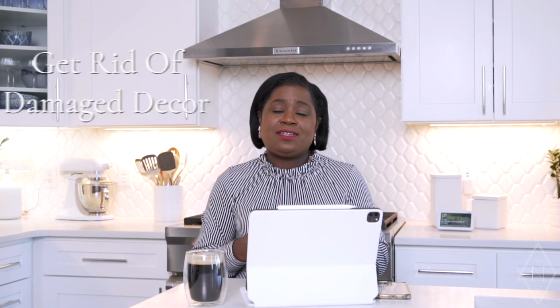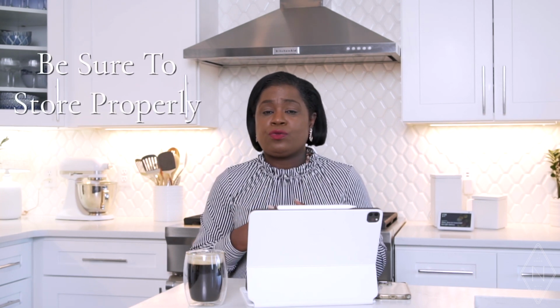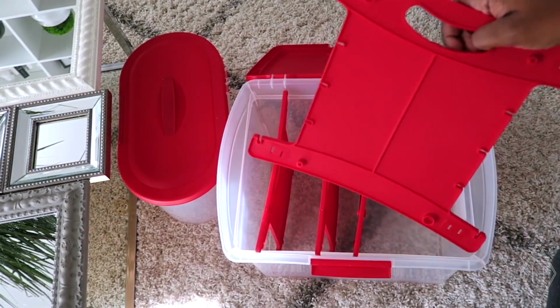Next, friends, get rid of all of those damaged Christmas items. A lot of things get damaged because we don't store them properly, which is another tip of mine. Be sure to store your things properly because they're going to be tucked away all year. A lot of Christmas decor and the bulbs and things are really easy to break.